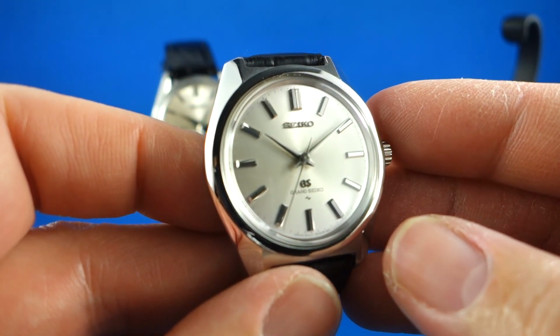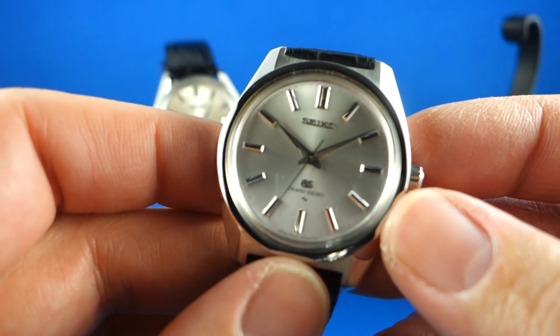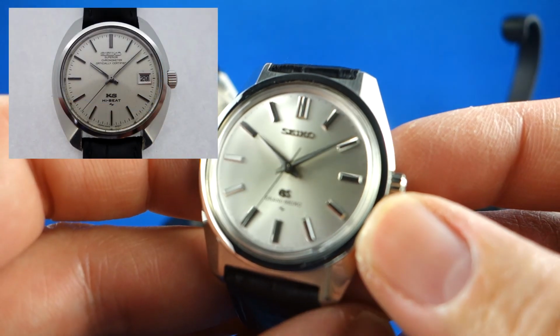In 1969, the Japanese Chronometer Association was established as an independent authority, and Seiko could again market watches as officially certified chronometers.